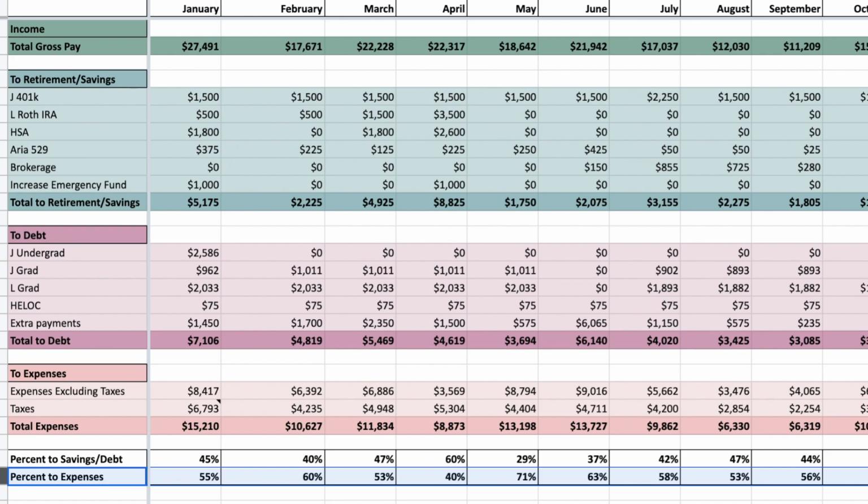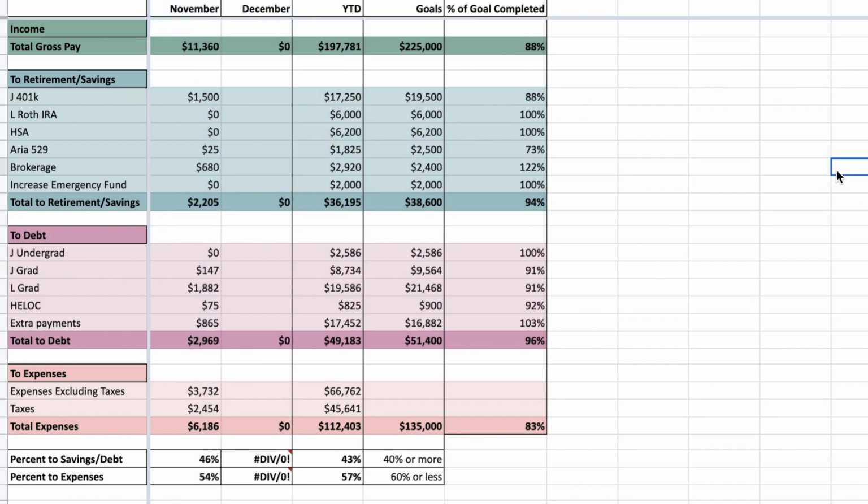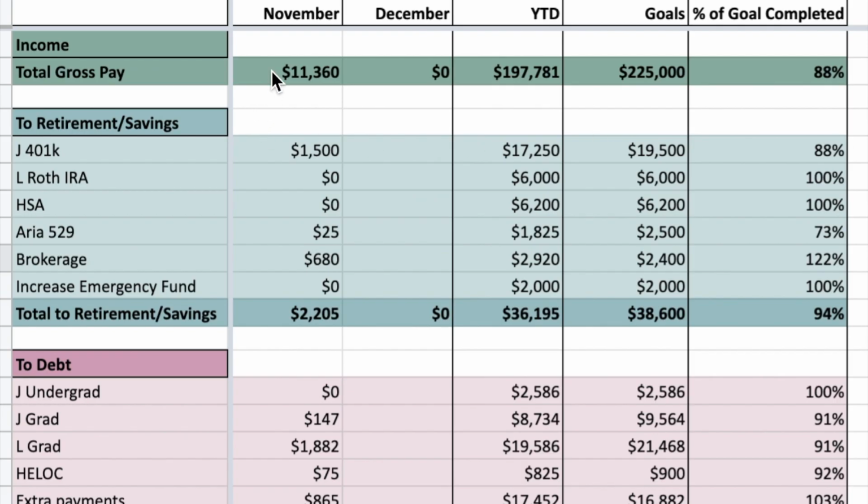So let's hide these columns because it'll be easier to look at, and we can just look at this month. We are in November. We are really getting close to the end of the year, and so we are pushing really hard to meet our financial goals. I've talked about this before, but just starting off with our income.